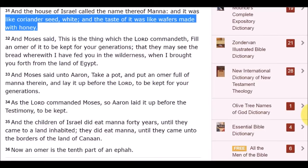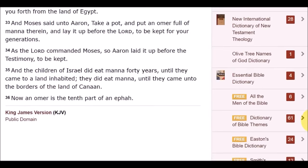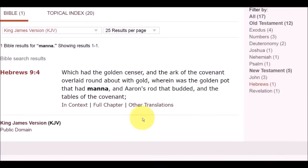And the children of Israel did eat manna 40 years, until they came to the land inhabited. And here in Hebrews, the New Testament, the manna is talked about in the golden pot, which had the golden censer and the ark of the covenant overlaid round about with gold, wherein was the golden pot that had manna, and Aaron's rod that budded, and the tables of the covenant.